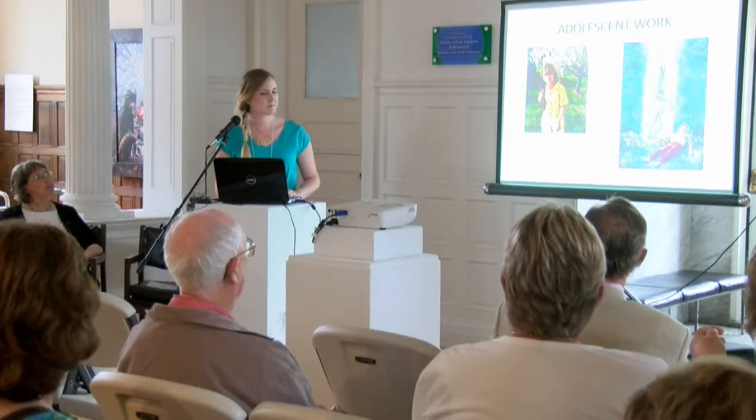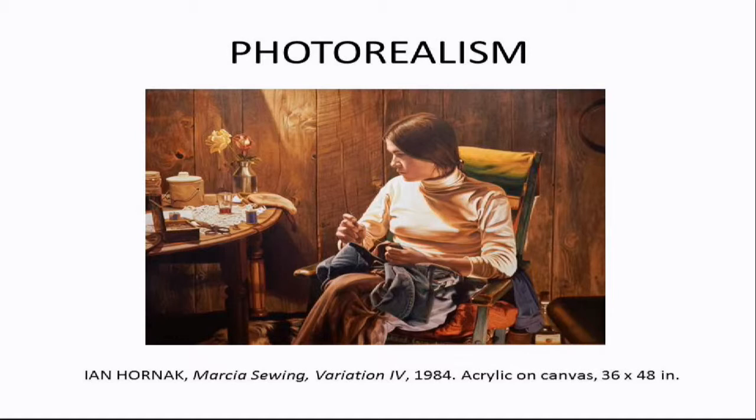Photorealism. Hornak moved to New York City by 1968, where he found artistic and commercial success working alongside and befriending many of his contemporaries, including artists Lowell Nesbitt, Robert Indiana, Willem de Kooning, Robert Motherwell, Andy Warhol, and Mark Rothko, to name a few.